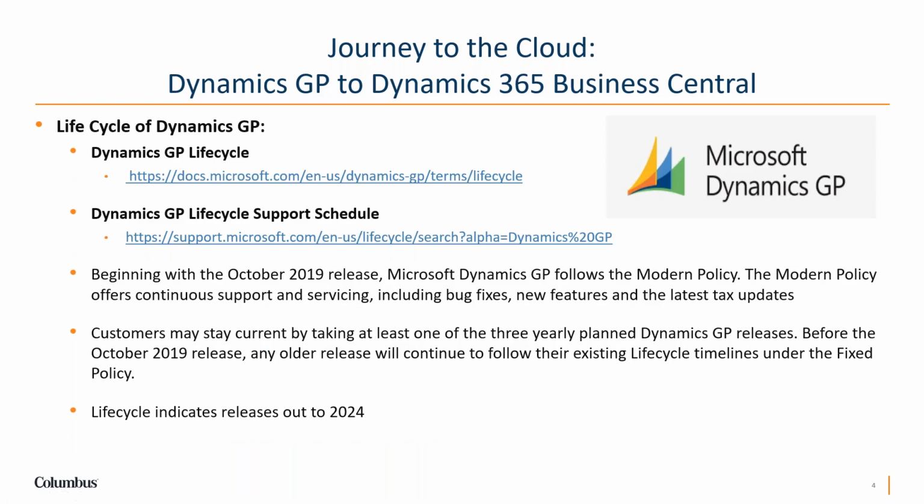On this slide, I wanted to share with you the Dynamics GP lifecycle. You'll have a link here straight to the Microsoft documents for the lifecycle, as well as the support schedule. There's good information out there about when support will be mainstreamed for your version and when it will be discontinued. So both of those links I wanted to share with you. There's been a lot of hype about what Microsoft is doing with Dynamics GP and Dynamics SL, and what their plan is. Are they going to be here? So I wanted to take a minute and talk through that.